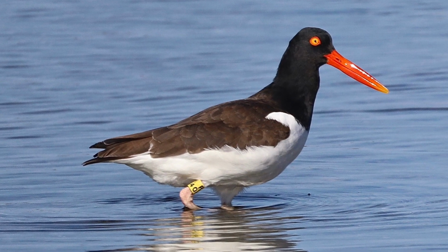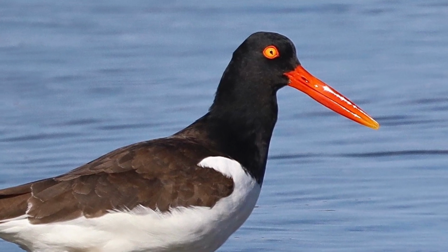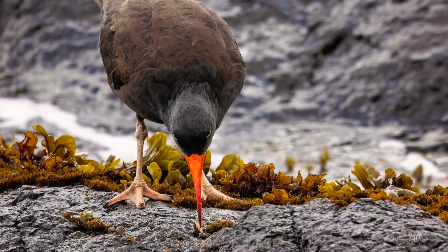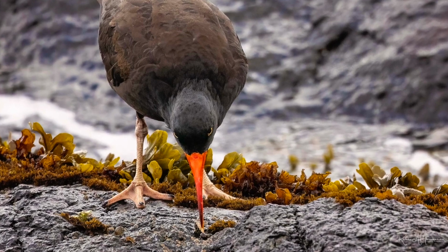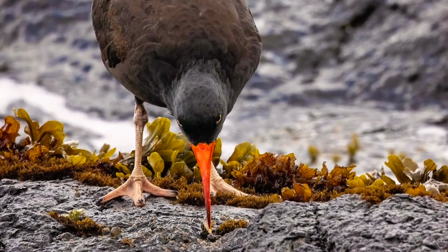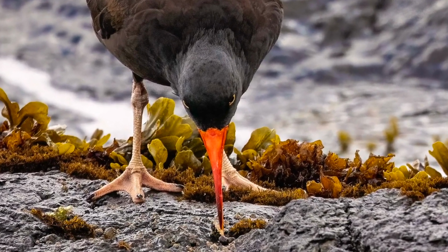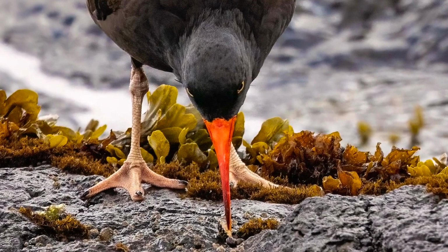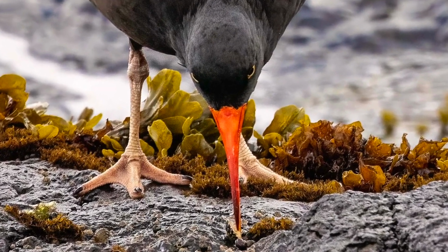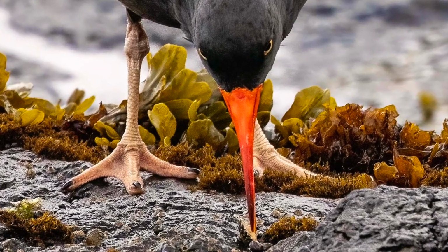And the upper mandible, the upper edge of the upper mandible, is actually quite sharp. And so they can cut through the abductor muscle in the clam or oyster, and then the shell opens very easy. That abductor muscle is the muscle that the clam uses to clamp the shell tightly. This allows them to get into the meat inside of the oyster and eat it.